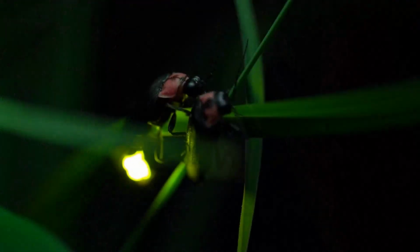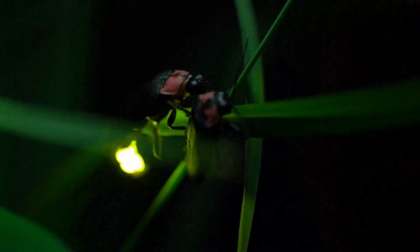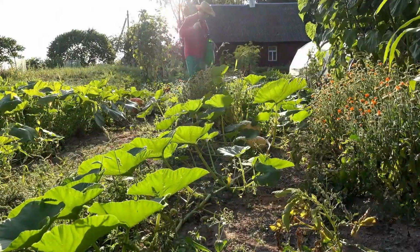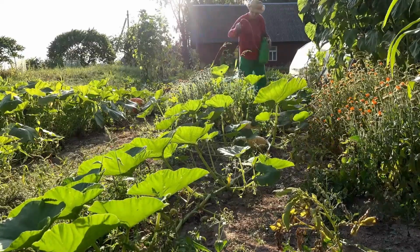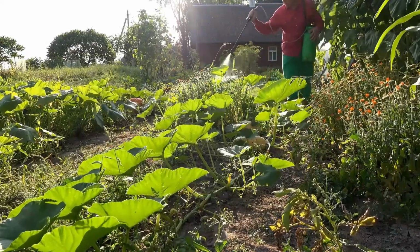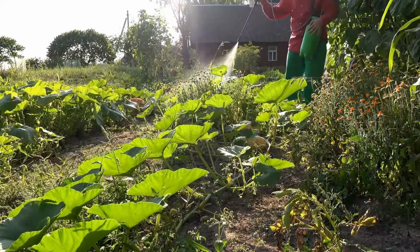Section 6. The fading lights of summer. Threats to fireflies. Sadly, the magical glow of fireflies is fading in many parts of the world. These tiny beacons of light, which have fascinated humans for generations, are now becoming a rare sight. These fascinating creatures face numerous threats, many of which are linked to human activities. The delicate balance of their ecosystems is being disrupted, leading to a decline in their populations.